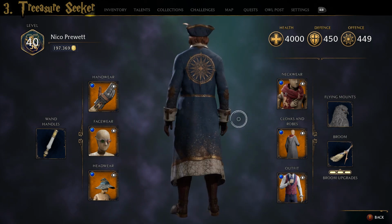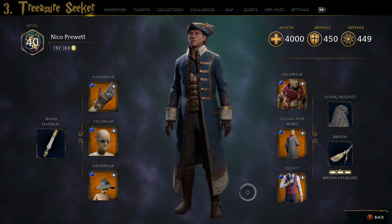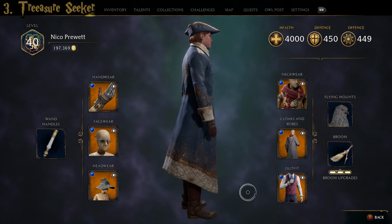He'll give you your first treasure hunt, and that's how I think you get the gloves, and then every other item is just another one of the treasure maps that you obtain throughout the game. So yeah, like I said, pretty straightforward to get all of these. It might just take you some time. As far as appearances go, I really like it.